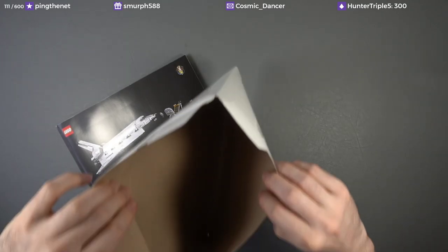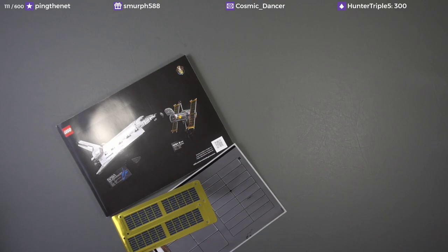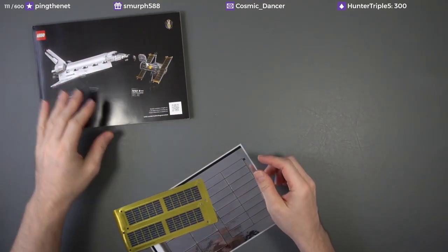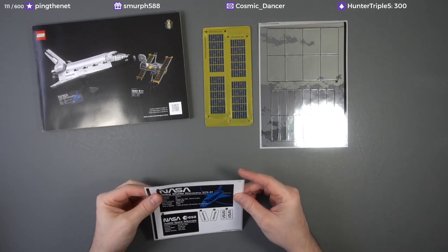Can we all agree? Empty envelope, nothing in there, nothing up my sleeve. Much nicer front to the book than the DeLorean. I've got some reflective, very shiny things, probably for the solar panels and other things on the Discovery.